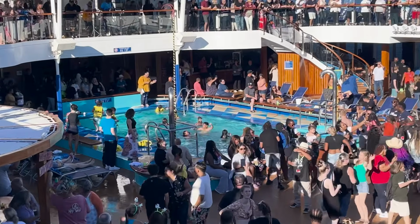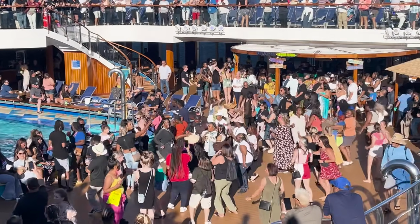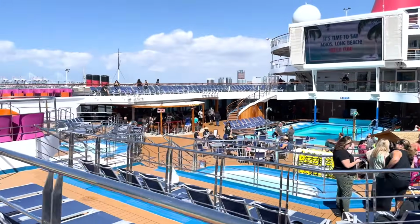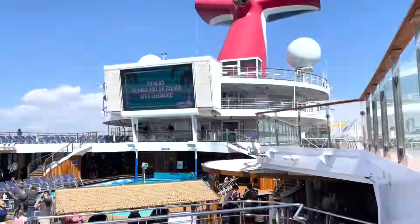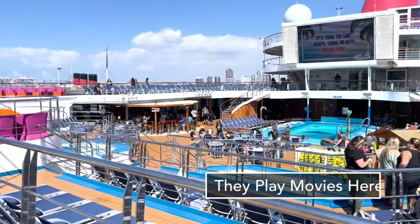Here you can see a fun party. It's very much kind of like the fun party atmosphere that everyone's there. That's why I'm wearing my fun party shirt. You can see, here we go. We're walking outside. There's so many deck chairs. There's places for you to hang out, to get some sun. There's a swimming pool. There's a couple bars there. You can see a huge LED screen.